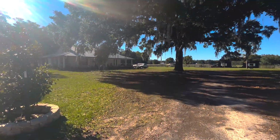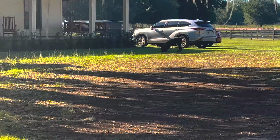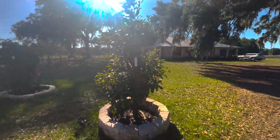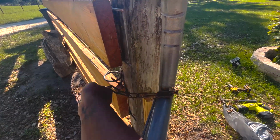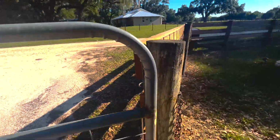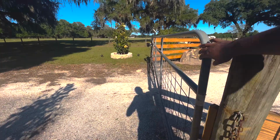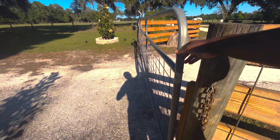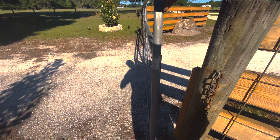Knucklehead over there, he's all the way over there by the house. You see him, Achilles? Well, we've never had issues with him escaping, but recently here, he's been getting out, and as you can see, we have it chained, which defeats the purpose of the gate opener, because what's been happening is the gate closes, but it's not strong enough to close all the way naturally, right? There's no locking mechanism on it. So he figured out that he could come, get his head in there and squeeze out.